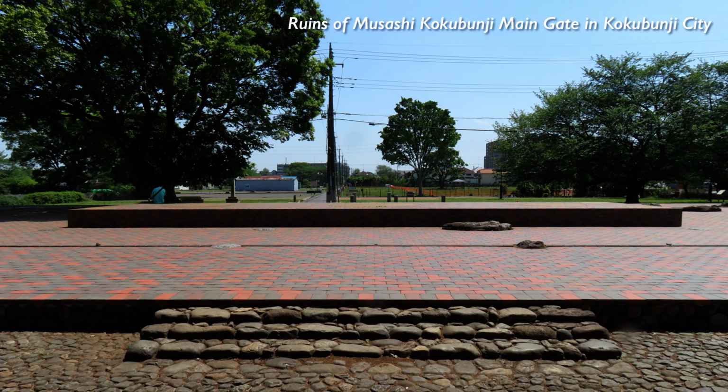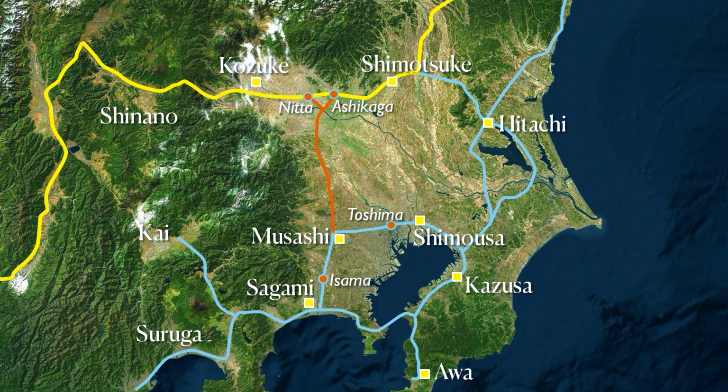This is the Musashi Kokubunji Temple in the Kokufu where the survey is underway. Behind this kondo is the site of the main hall. The whole area is now an archaeological park. Further south, this road connected to the Tokaido.